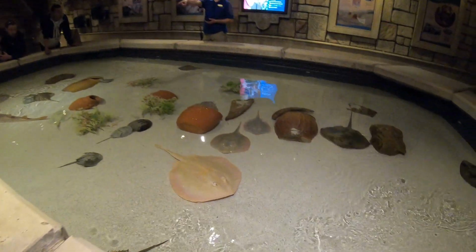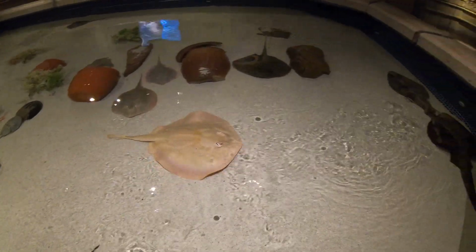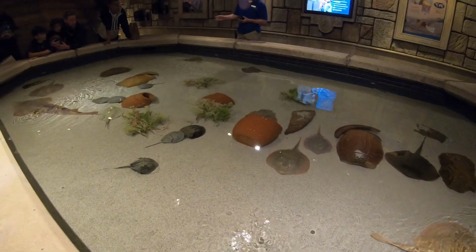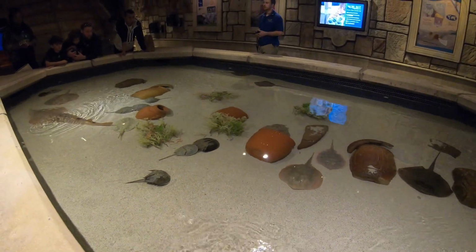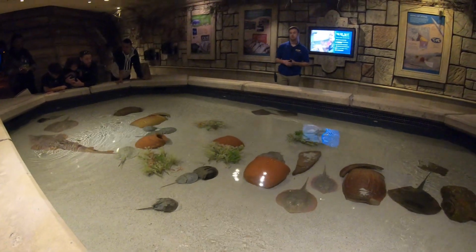That big girl right there, she's actually only 18 months old. Fully grown, she's about 7 feet. She's a shovel-nosed guitar fish. Biggest thing in here, and also the youngest. Everything else in here is fully grown and adults, except for her. She really likes attention as well, so we give her a lot of space.